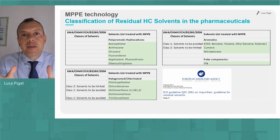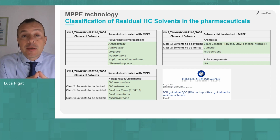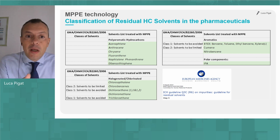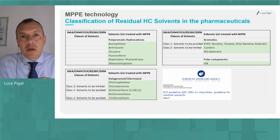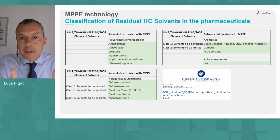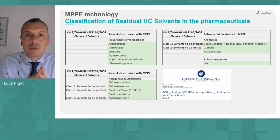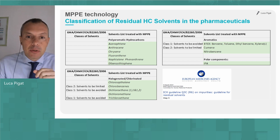The classification is based on the evaluation of the possible risk of the solvent residual to human health. Let's see, it goes from class 1, that are the solvent to be avoided in terms of residual in the medicine. Class 2, solvent to be limited. In the guideline, and not in this slide, there are also class 3, solvent with low toxic potential, and class 4, about solvent for which no adequate toxicological data was found.